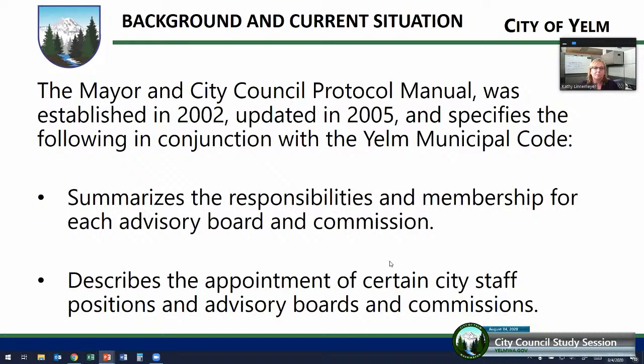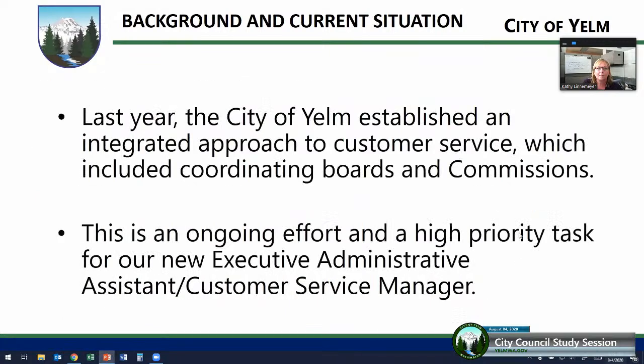Kind of a little bit of a repeat of that, but the background and current situation: the mayor and city council adopted the protocol manual in 2002, updated in 2005, and it specifies the following in conjunction with the Yelm Municipal Code. It summarizes the responsibilities and membership for each advisory board, and it describes the appointment of certain city staff positions and advisory boards and commissions.